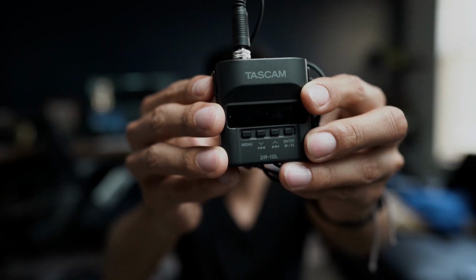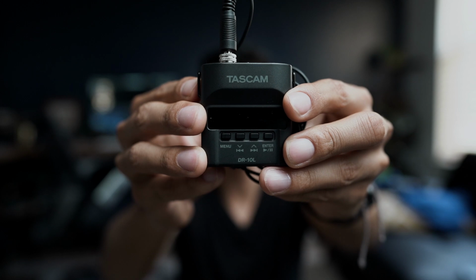Normally I use this guy as my audio recorder. This is a Tascam DR10L. I use this for weddings and for interviews, and this is normally what I use when I record my own audio for YouTube. It's fantastic, I love it. You can record dual tracks at the same time. It's a great little piece of equipment that I'm gonna continue to use.